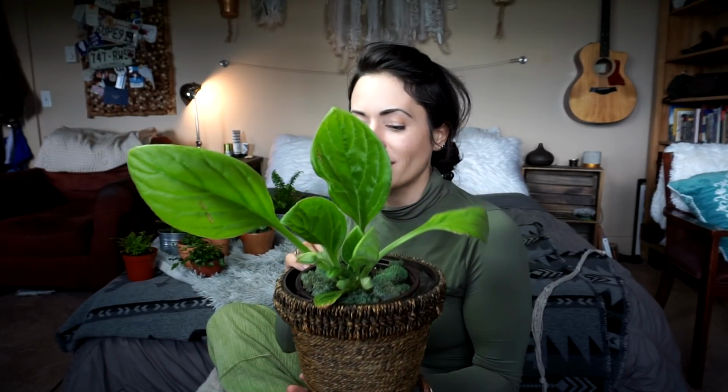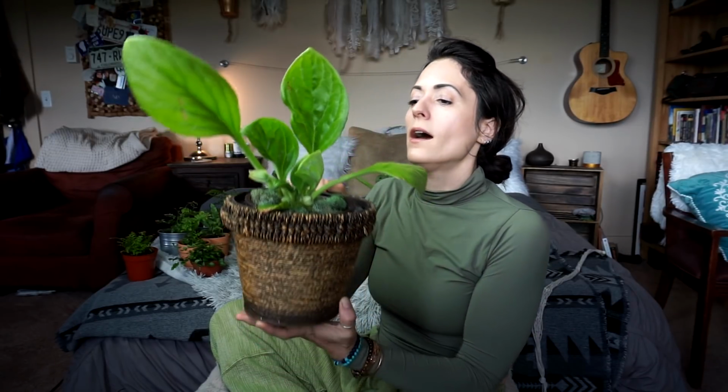I think this was actually another salvage that I got for like $15 or something, because it had a whole side of it missing, and one of the leaves I ended up having to cut off because only half of it was there and it just looked terrible, and I'm just trying to make it look nice and healthy and pretty. And it seems to have just done really well.